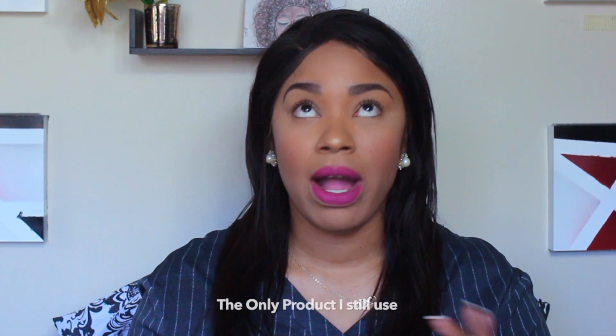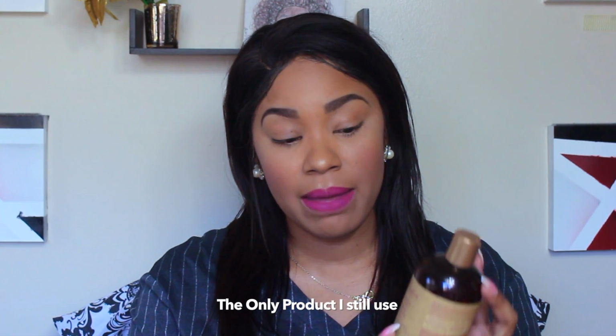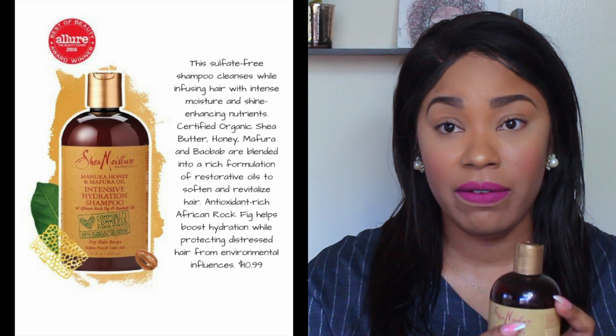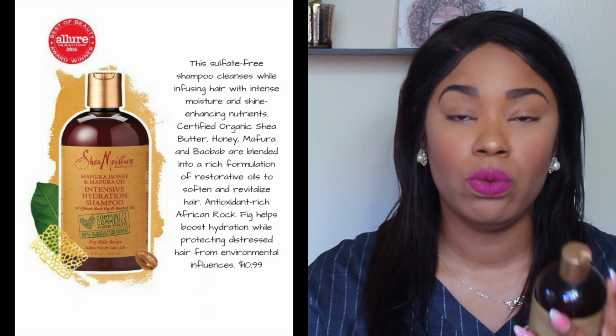Okay. Now another product, I have not shied away from my Shea Moisture. Because I am full-blown natural now, a lot of the products I don't feel like do anything to my hair, but there's one product that's like my go-to ride or die. This is their Shea Moisture Intense Hydration Shampoo and Conditioner set. I love this particular product. It is catered to dry hair.